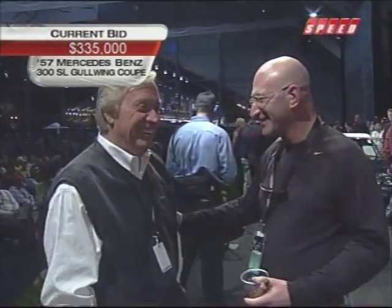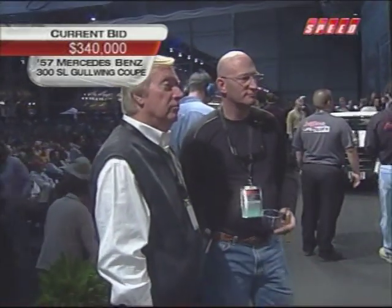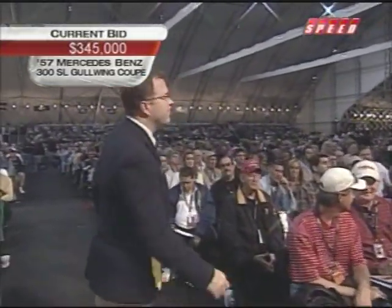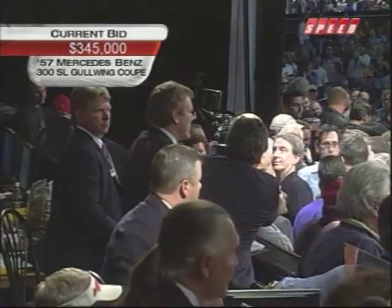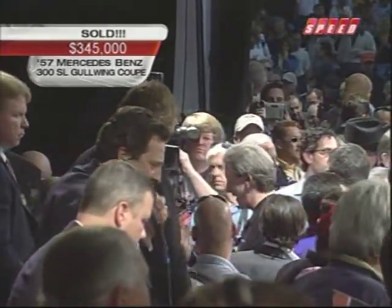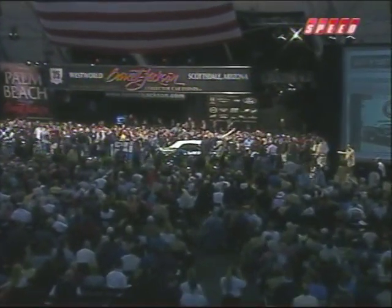I wonder if my old friend and colleague Sam Posey is looking in. He's got a 300 SL Gullwing, with some provenance that includes the maestro, Juan Manuel Fangio. $345,000, so the pair, it appears, will be split. Away goes that iconic Mercedes-Benz.